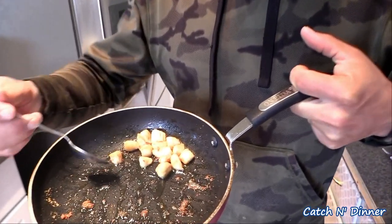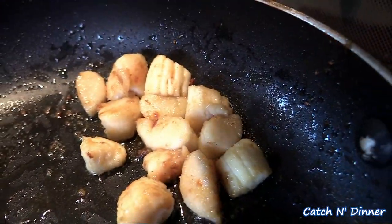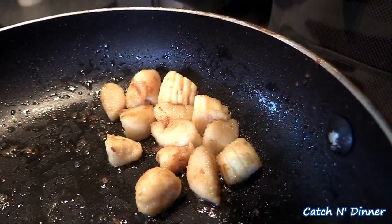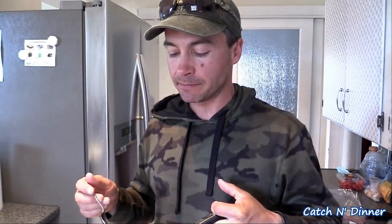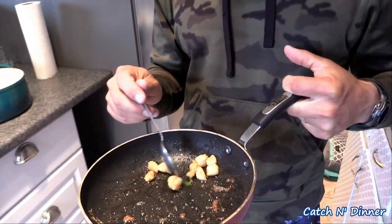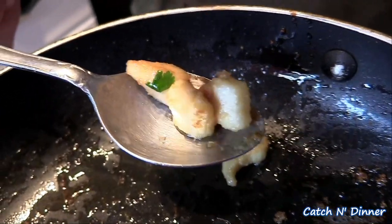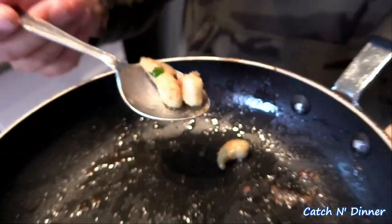We fried up some of the gaper clam's adductor muscles. Let me do a little taste test here. Yeah, very sweet. Very tasty. Just a little butter, a little garlic. Super simple. It has great flavor. Yep. Right here. Nice little treat. Mmm. Like that. Wow. They're excellent.